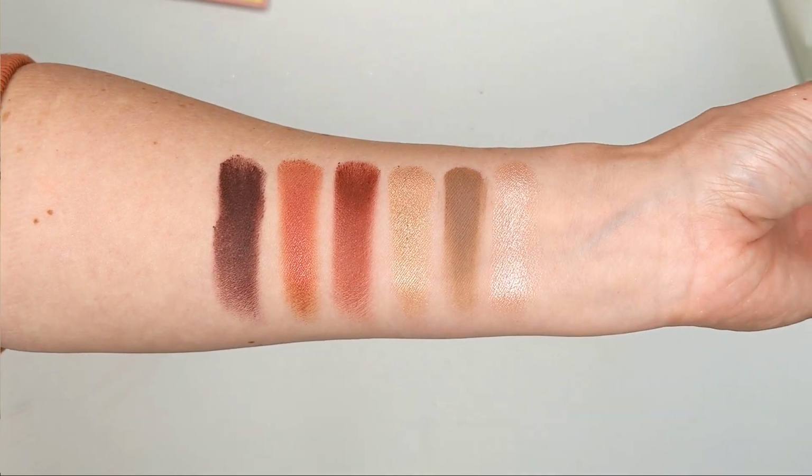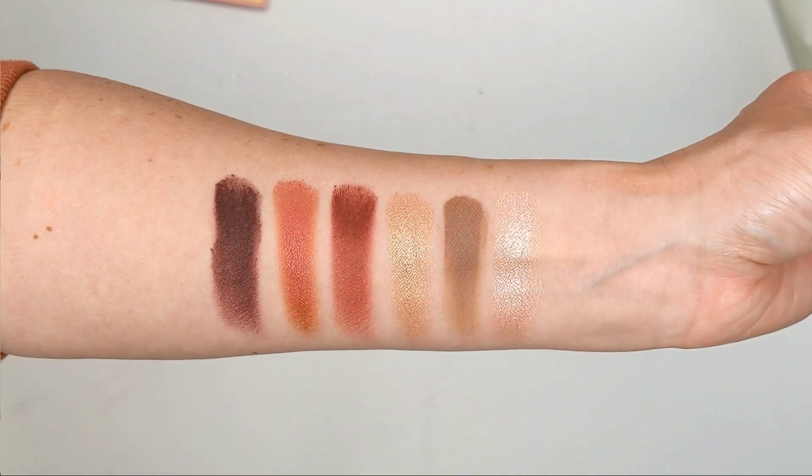I felt like it swatched okay. It's not, again, the most intense eyeshadows. They reminded me a lot of the ones that were in those little pans. So my guess is that they're gonna be applying the exact same way. I didn't think they were bad by any means. They're just a little bit more, I think, on the subtle side.